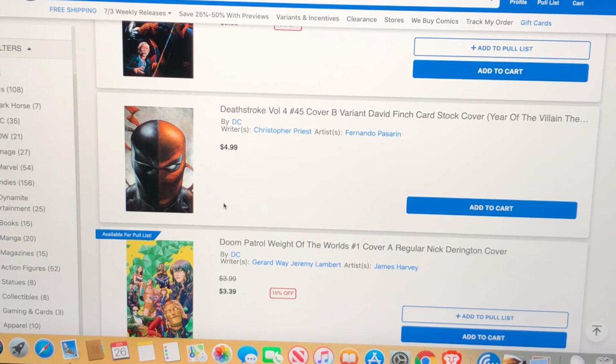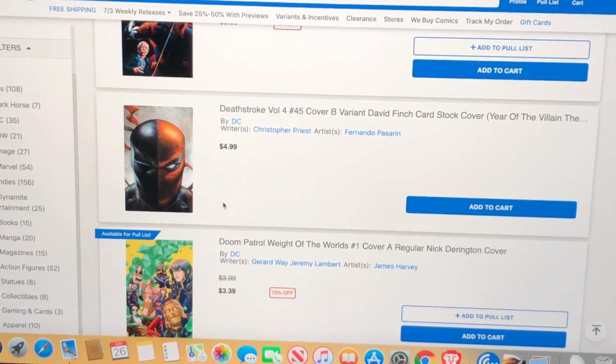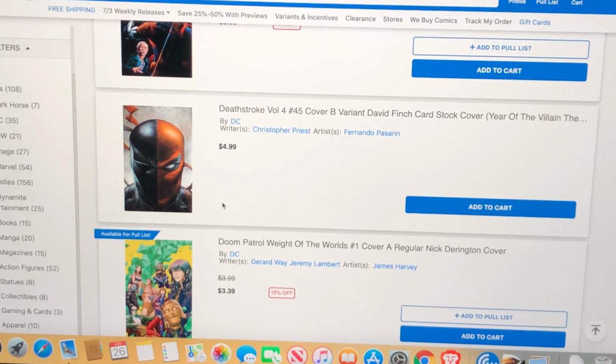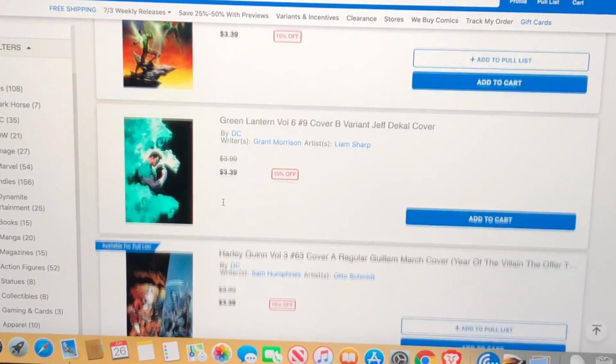Deathstroke number 45, B cover by Finch. Pretty nice. Deathstroke's been really good. I think Christopher Priest is doing an excellent job on writing. I pretty much enjoy every issue. I don't think it's the best thing DC's doing, but I definitely think it's very solid. And just about every issue has a nice B cover too, so it's definitely worth collecting, I think.